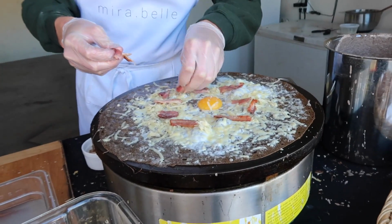So my girls actually came here earlier, bought some, brought it home, and I tried what he's making, and that's what I'm showing you, and it was really, really good. It's very different. It's like a crepe.